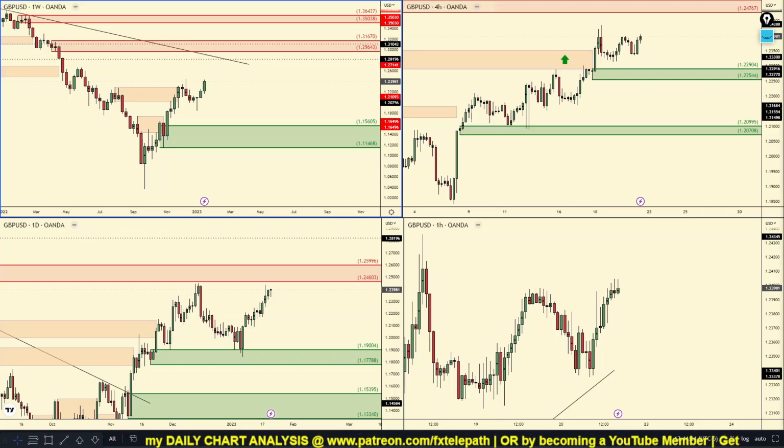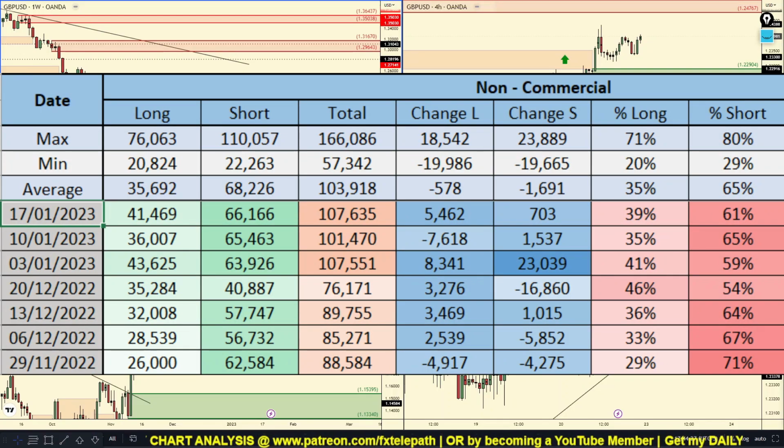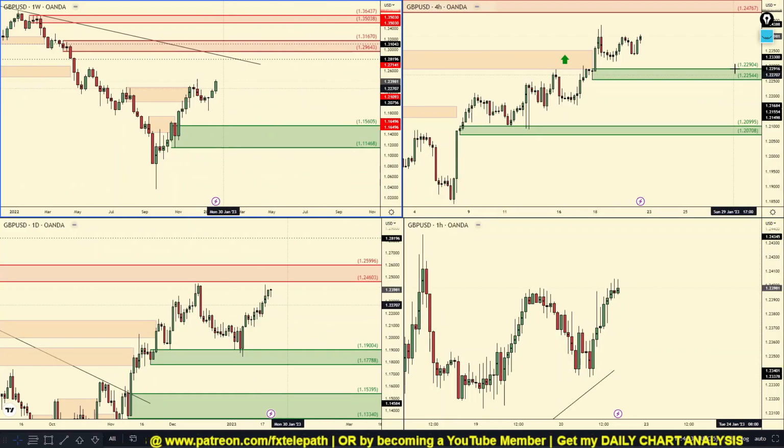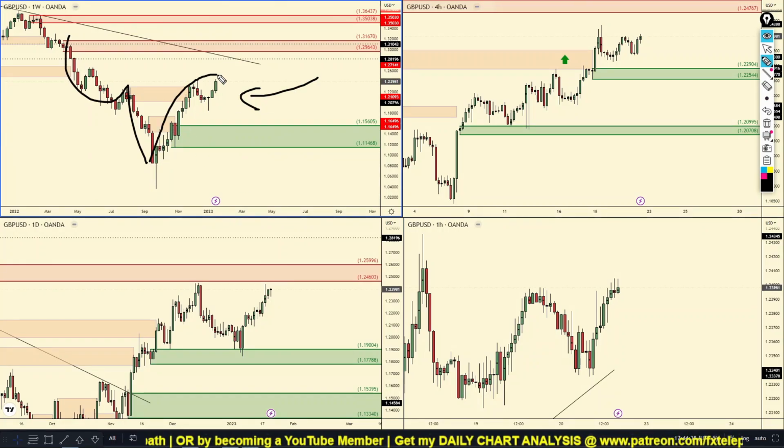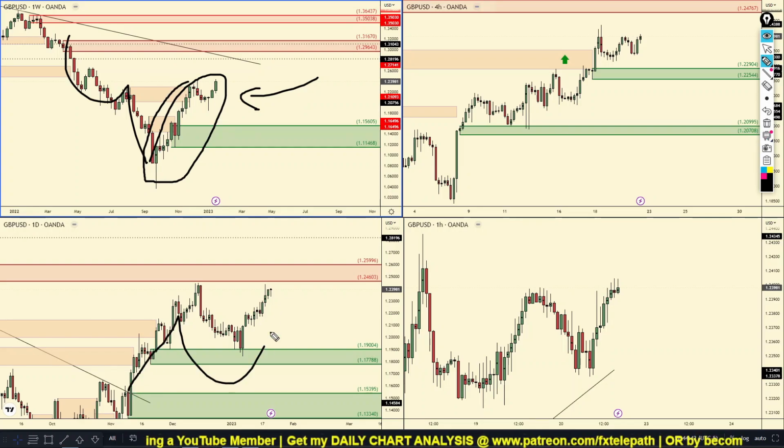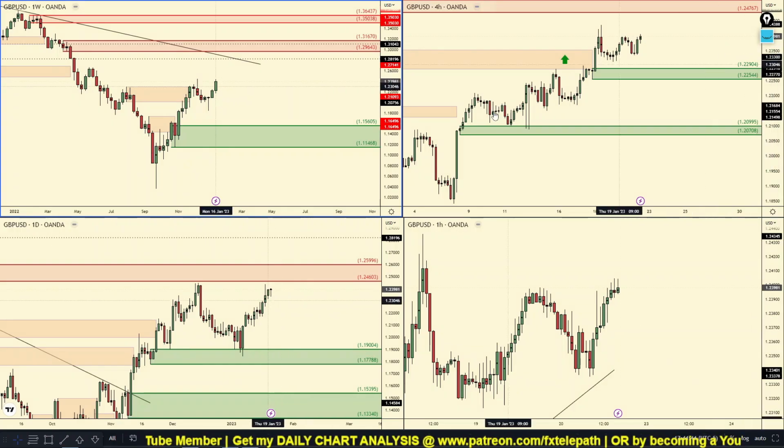GBP US dollar. The past week, the banks added 5,462 long positions and they added 703 short positions. First things first, remember on the weekly chart here on my top left screen, we have lost downward momentum. So weekly momentum is technically up, and same with daily momentum. Daily momentum and trend is pretty much up.